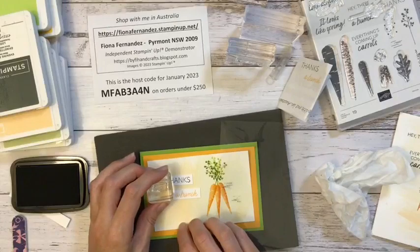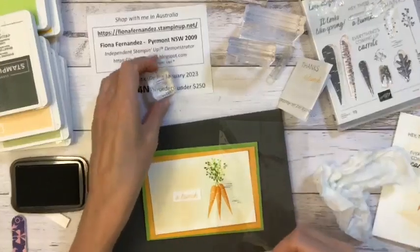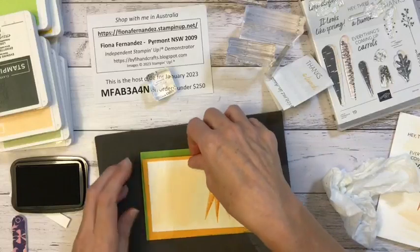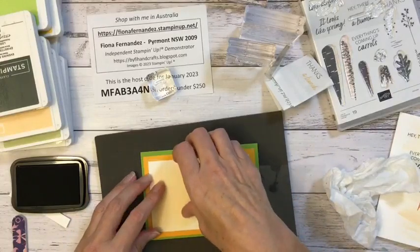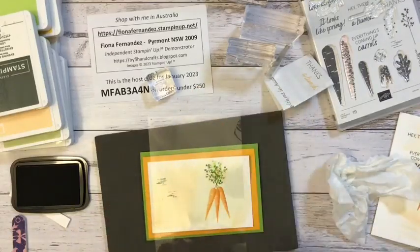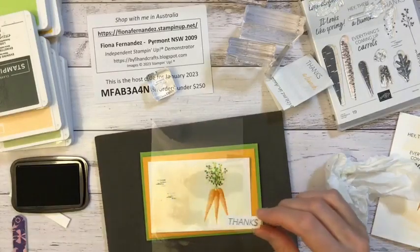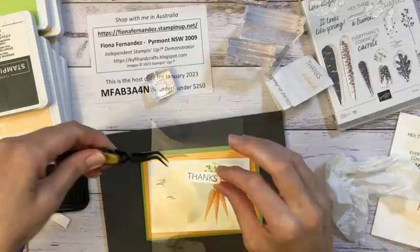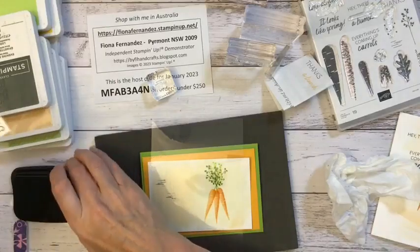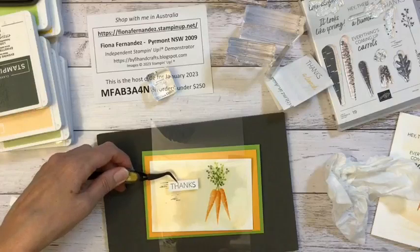I'm thinking of using it in behind a word. Let's just stick it on there and hold it there for a second. So yes, it does take a little bit longer to fiddle around like this, but I like to fiddle around a little bit to work it out. Looks like that. Looks like that. Let me get some tweezers. Don't want to get black ink on me, do I? No, no. Yeah, so it looks like that.